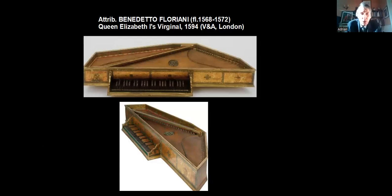This is one of the instruments you can actually see very easily. There's the problem that the V&A's collection is still on public display, and obviously in a lot of places one goes to, instruments take second place. But in the V&A, because of the association with Queen Elizabeth, this virginal is kept out, and is a fine example of the late 16th century. It's probably by Benedetto Floriani of Venice.